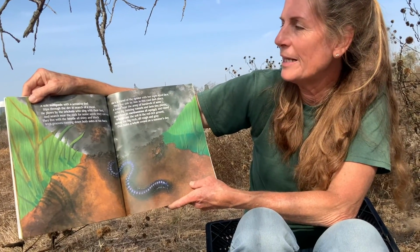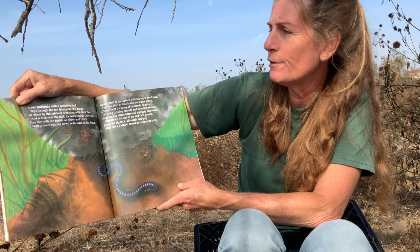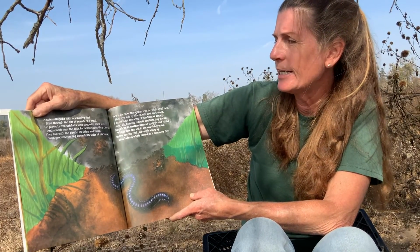A soil millipede with sensitive feel slips through the dirt in search of a meal. He plows by the crickets who sing with their feet and search near the rocks for some seeds they can eat.